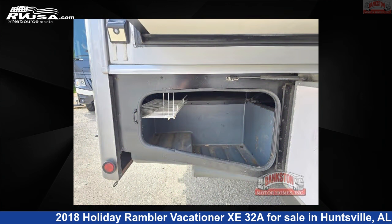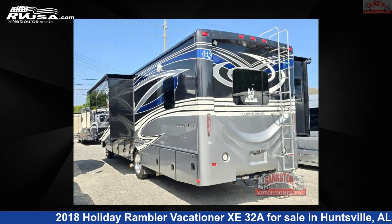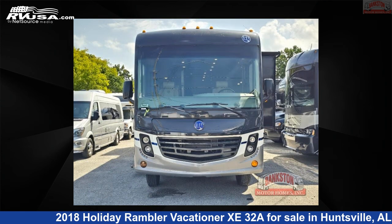This used Holiday Rambler is 34 feet 0 inches in length and features sleeps 7, slide-out, and 60 gallons fresh water capacity. The floor plan layout of this Class A features bunk over cab, outdoor entertainment. This 2018 Holiday Rambler Vacationer Z32A is built on a Ford chassis.